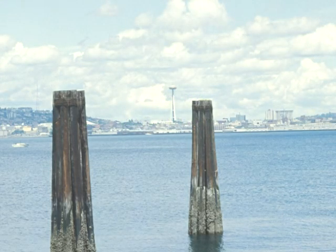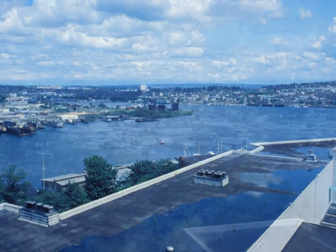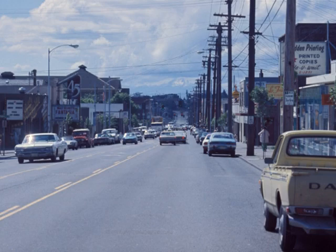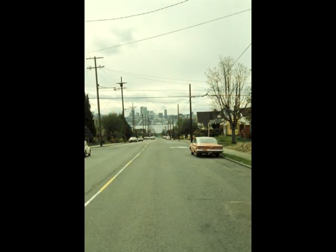Just north of downtown Seattle is Lake Union. On the north shore of the lake is Wallingford, bounded by Fremont on the west and the University District on the east. The main entrance to Wallingford is along 45th Street. The main north-south street, Wallingford Avenue, offers a view of Lake Union.